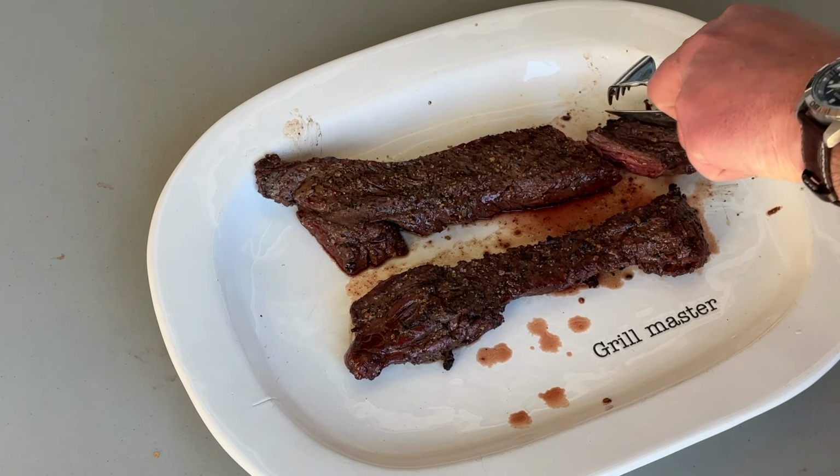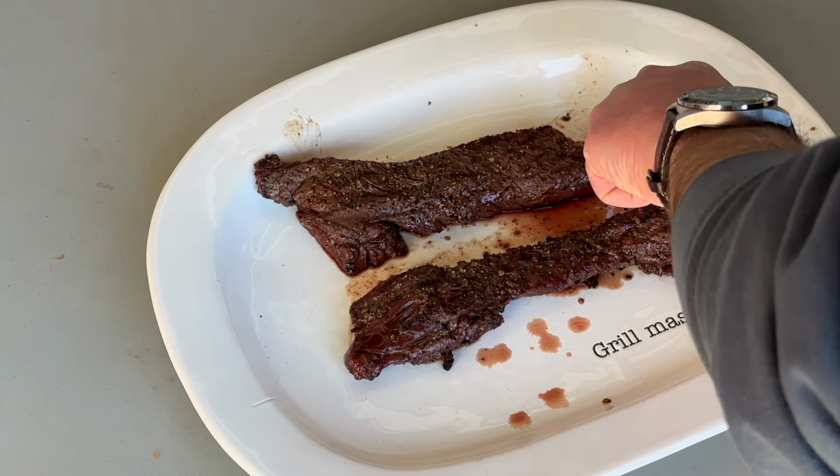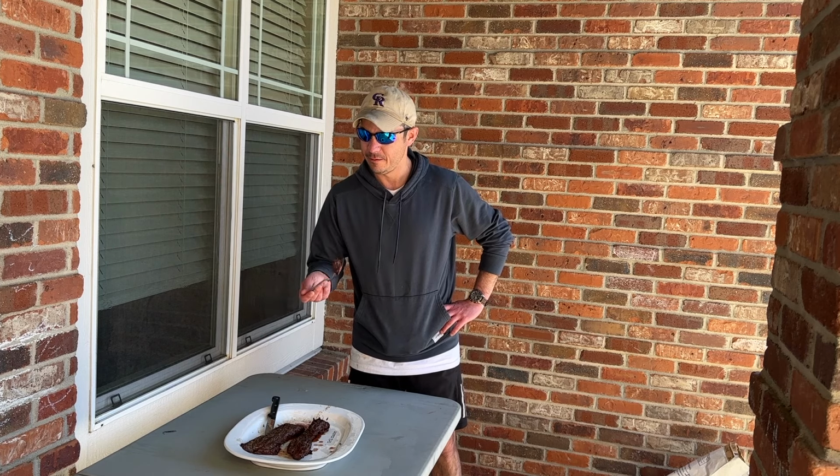All right, I'm gonna cut myself a piece here. Okay, now let's give this a try. I just finished cutting that piece that you just saw, and now let's see how it turned out.